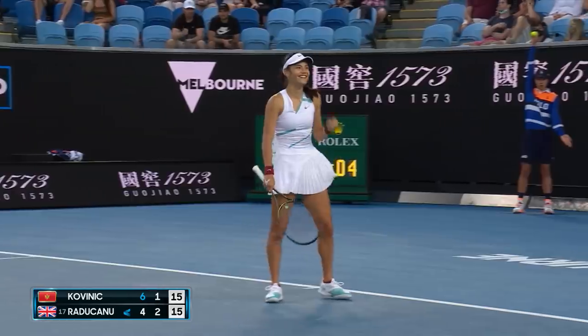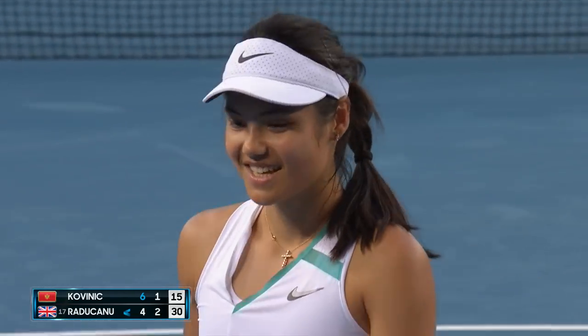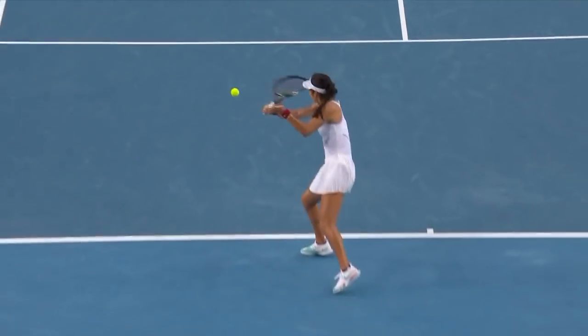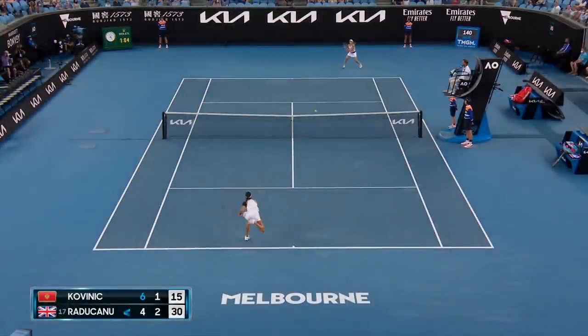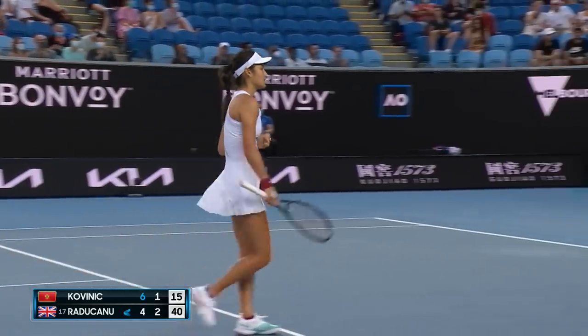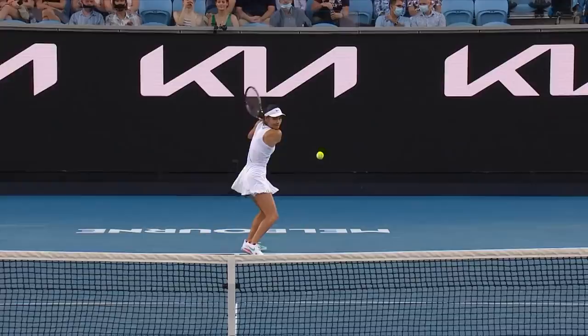Good strategy from Raducanu, try and bring her opponent forward. It's the only weapon that she's got at the moment. Sometimes she's just trying to hit it deep, but she's really creating quite an angle on both sides on that slice. I like that play. Yeah.